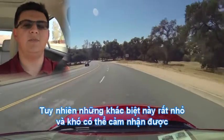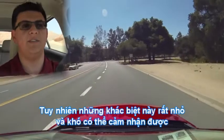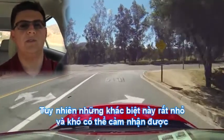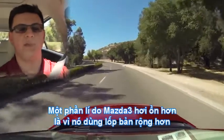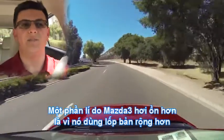Of course, the differences between most of the entries in this segment are about 3 to 4 decibels, and that's really a very small difference between vehicles, so that is something to keep in mind. They're all fairly similar when it comes to road noise. The Mazda 3 is just a little bit higher than some of the others because of the size of the tires, 215 with rubber on this particular vehicle. A number of the other vehicles we've tested in this segment had smaller rubber.